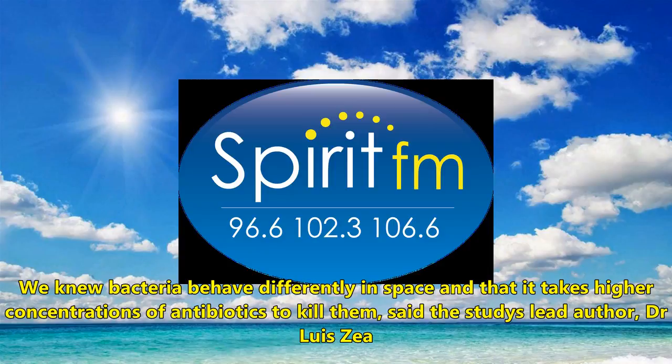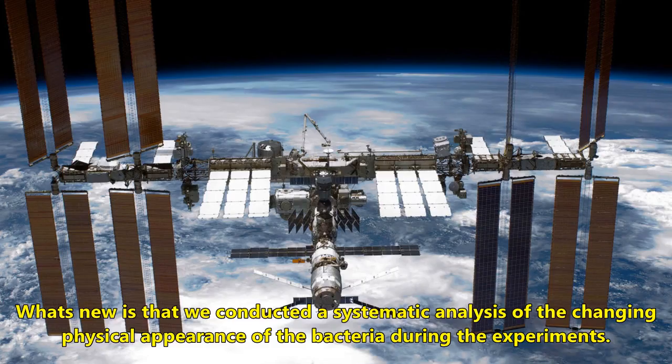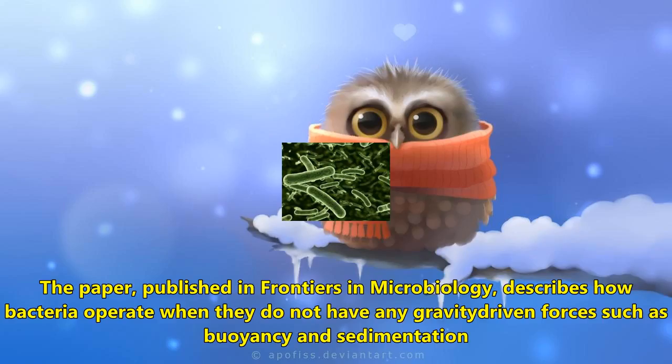"We knew bacteria behave differently in space and that it takes higher concentrations of antibiotics to kill them," said the study's lead author, Dr. Luis Z. "What's new is that we conducted a systematic analysis of the changing physical appearance of the bacteria during the experiments."